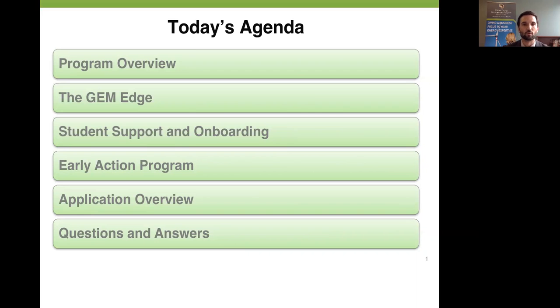From there, we'll move on with student support and onboarding, and this is going into greater detail of the student support that you'll receive as a student. And we'll go deeper into that process. From there, we will spend a lot of time on our early action program. This is a deadline that we have coming up in just 2 weeks.